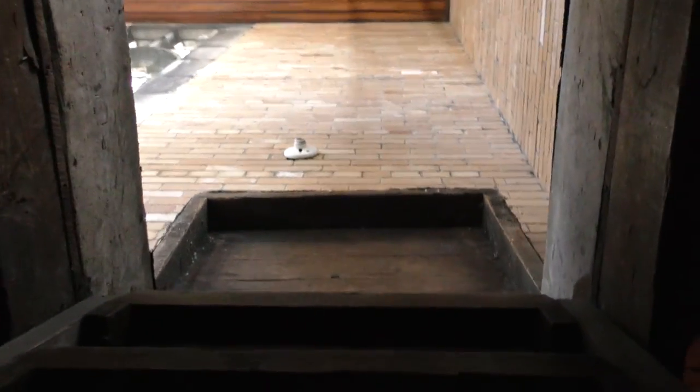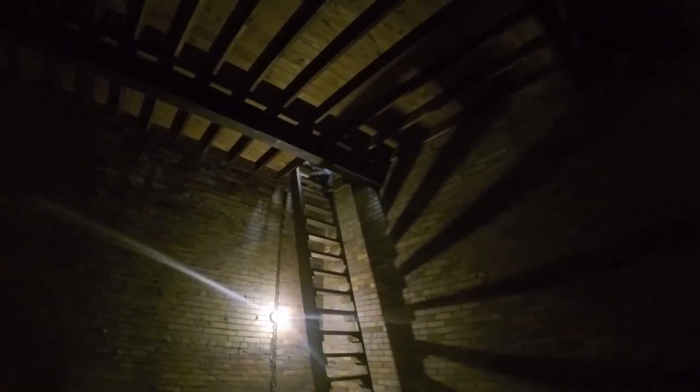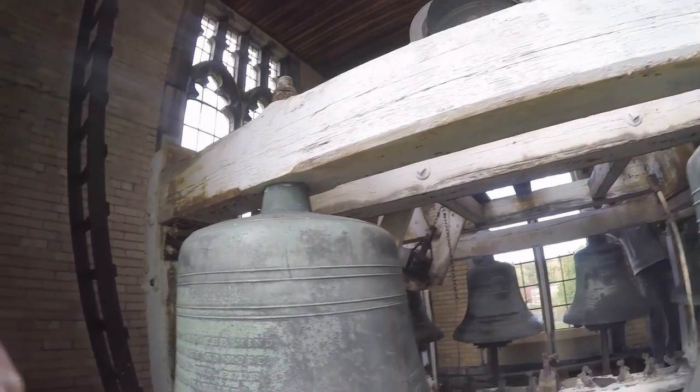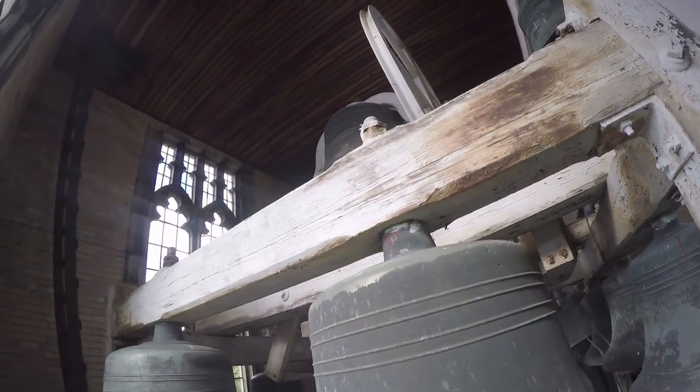Oh, this is very steep, as you can see. Very steep. This is cool.